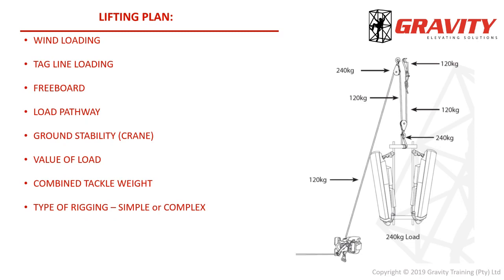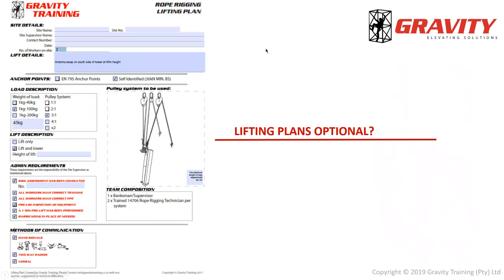So to show you a nice diagram of what lifting plans should look like, this is a very basic one, and I think it's only the first page, but you get the idea of being able to present the lifting plan in such a way that it's, number one, easy to compile, and number two, so that the client or the owner can understand what the loads will be on that specific system and how you intend to lift it.